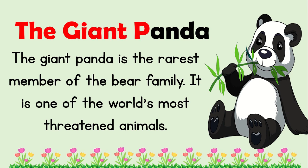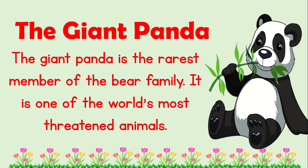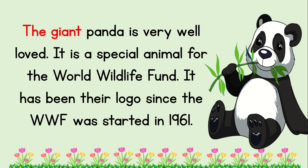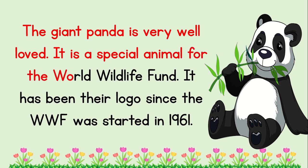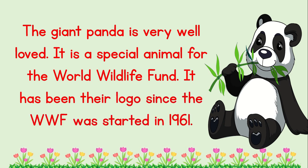The giant panda. The giant panda is the rarest member of the bear family. It is one of the world's most threatened animals. The giant panda is very well loved. It is a special animal for the World Wildlife Fund. It has been their logo since the WWF was started in 1961.